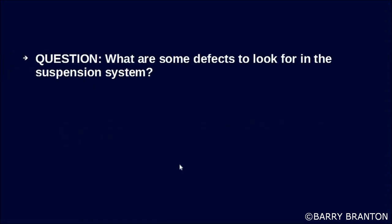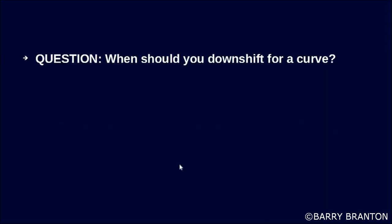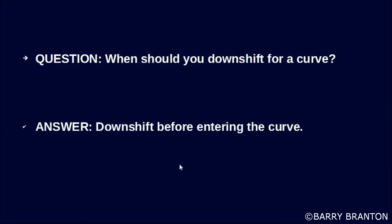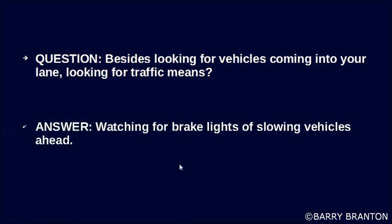What are some defects to look for in the suspension system? Spring hangers that are cracked or broken. When should you downshift for a curve? Downshift before entering the curve. Besides looking for vehicles coming into your lane, looking for traffic means watching for brake lights of slowing vehicles ahead.